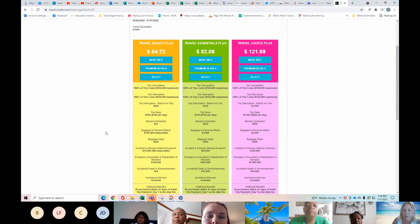Now, I want to show you the difference between these three insurances. Basic, yes, it's less, but you also get less benefits. I usually never sell this one, and I never sell the more expensive one. I always tell people to get the Travel Essentials Plus. So this amount, $82, you have to add $7 to it because they have a policy fee of $7. So it'd be $89.06.